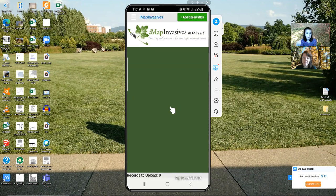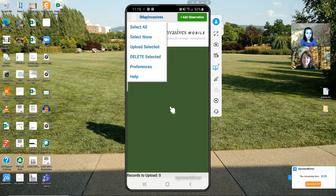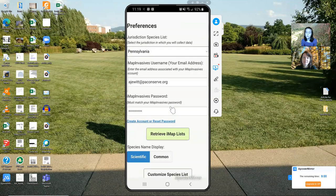And if you go in the upper left corner to the menu, the first thing you want to do prior to actually reporting information is to set up your preferences. This is really important to do because it will set you up to make sure that you're reporting and tagging all the information that you need to tag. So my preferences are already set up.